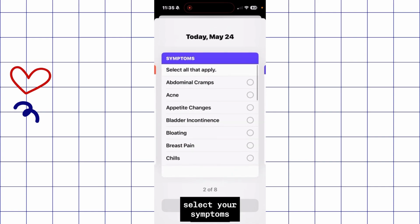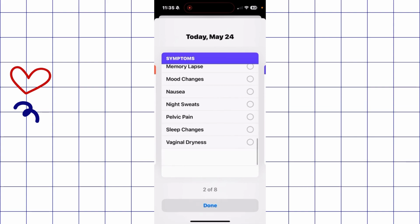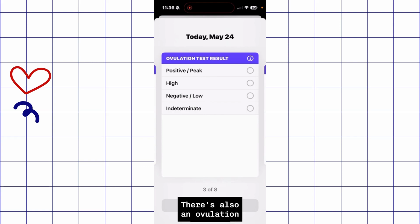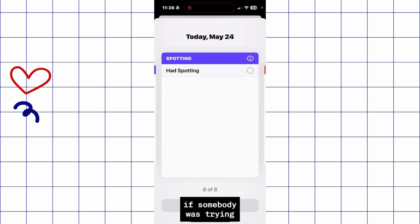You can also select your symptoms. So if somebody wanted to track what was going on with their body, there's a list of symptoms here. There's also an ovulation test result, progesterone test result, pregnancy test result, cervical mucus quality, your temperature. So this is kind of like stuff if somebody was trying to predict when they were ovulating and probably likely trying to get pregnant, or using a natural family planning method in order to not get pregnant.